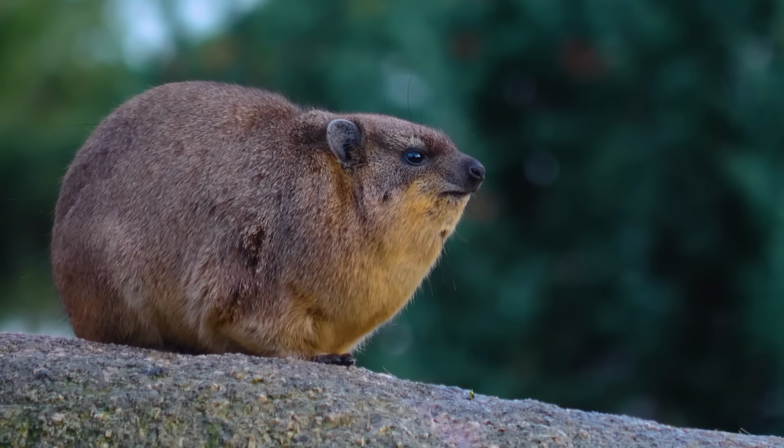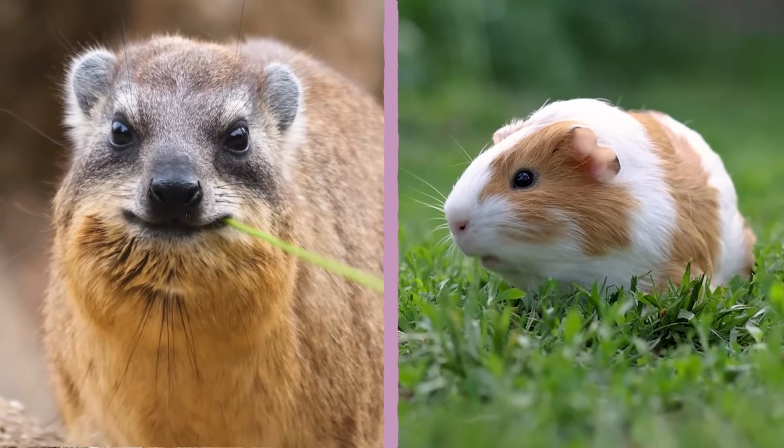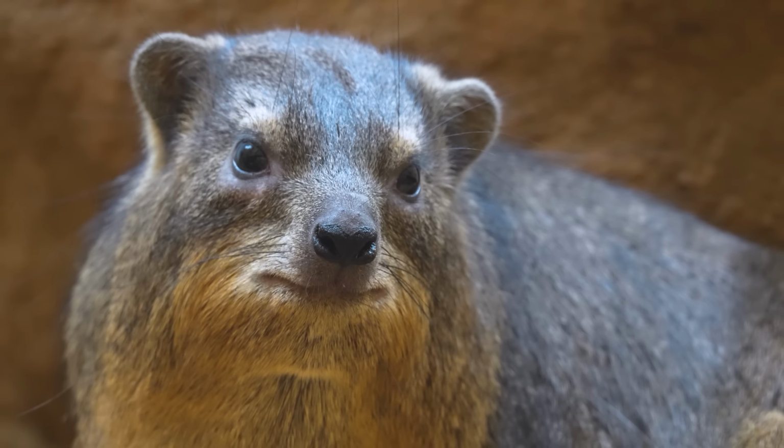This furry potato looks an awful lot like a rodent. It's got the general size and shape of your typical marmot. It has incisors that keep growing for its entire life like a rodent, and heck, could those whiskers lie?